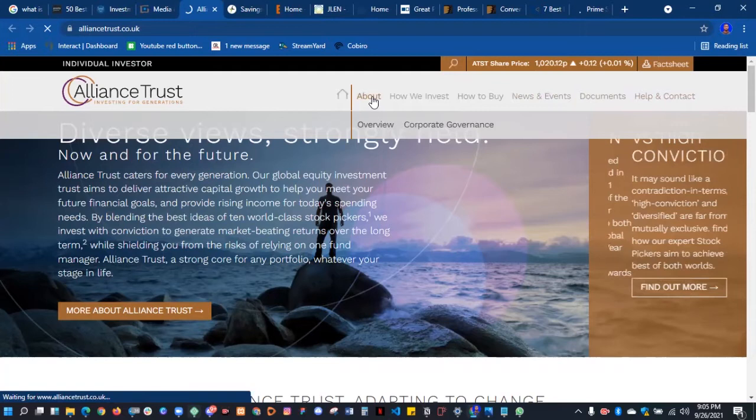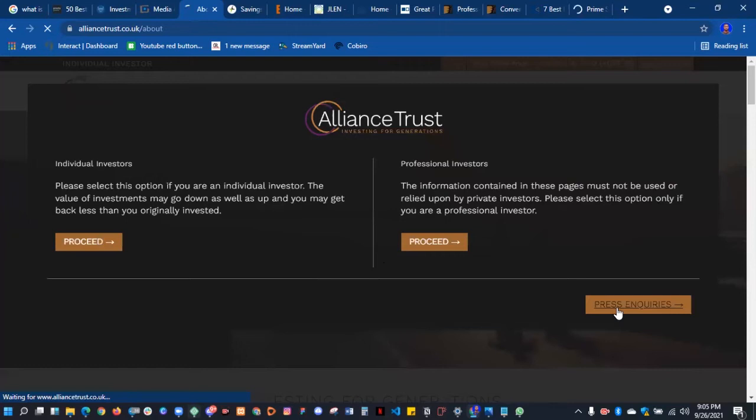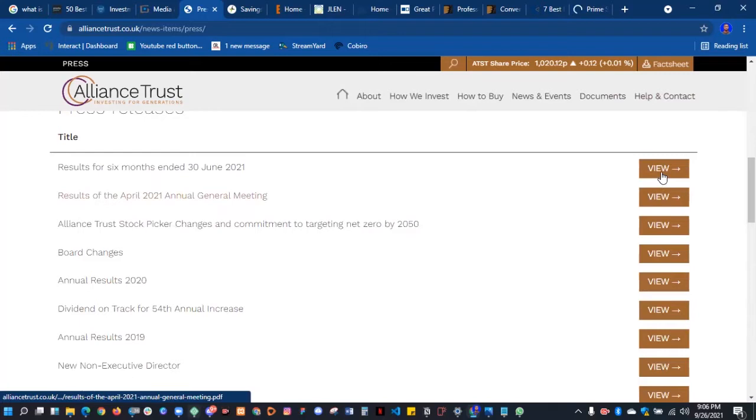Let's wait for that to load. Okay, so this uploaded, basically you can see, proceed. Okay, so this took us to the press. So you can see titles of the press releases, and you can view what it's all about. So let's quickly run through these.